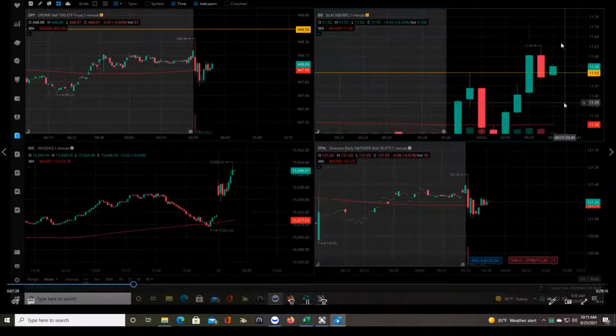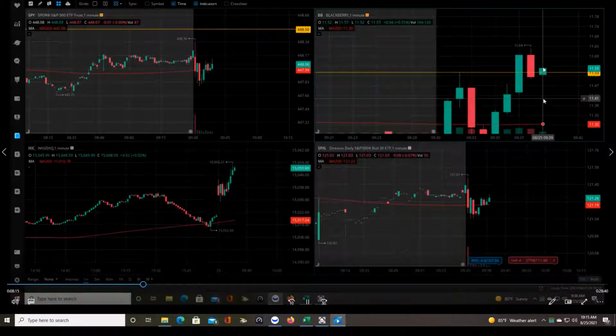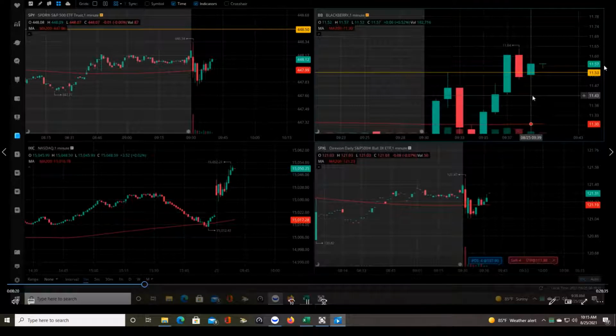So there's the pullback on this candle. If this candle would have broke out over the previous red, I would have had to enter there. And that didn't happen. What happened is the candle following this one broke out. So let's see, the high of this candle here is 1157. So I need to see 1158 or more. So watch the price bubble.